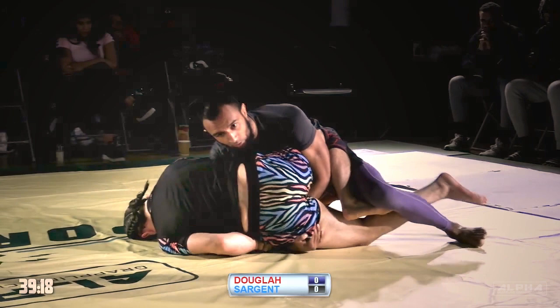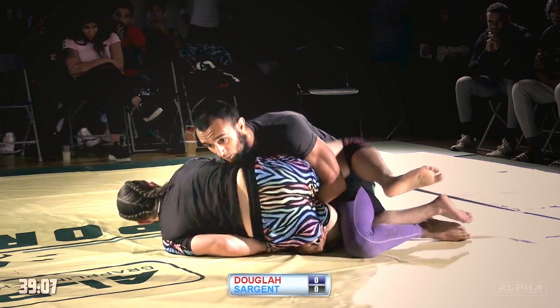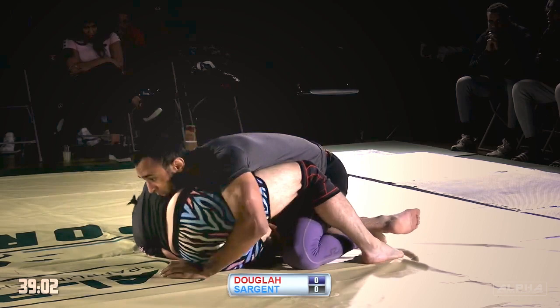Mo's got that inside hook with his left feet. Perhaps he can sweep Omar to his right. Omar is looking for a body lock, perhaps trying to control his hips, staying glued to him.